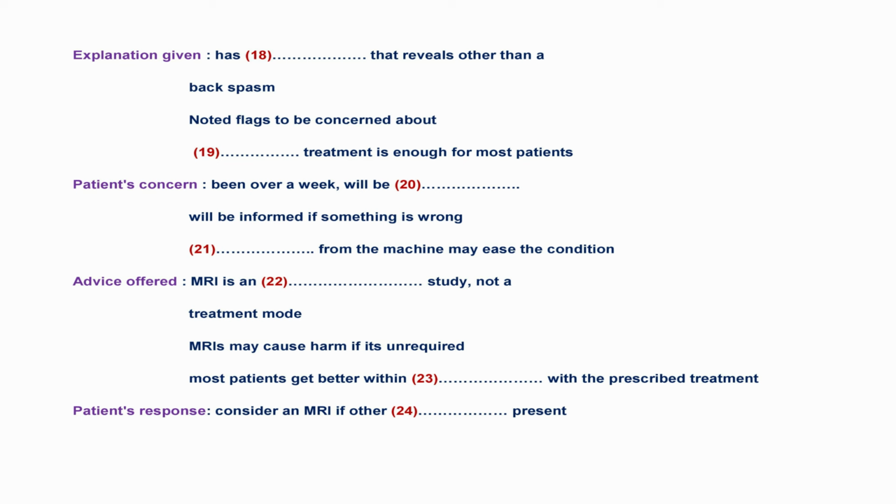And I hear people using magnets to help with back issues and other pains. So I'm thinking, well, I can find out if something seriously is going on with the MRI and at the same time maybe feel better because of the magnets that are going on in the machine. So that's why I'm asking you to give me a referral so I can get an MRI done.